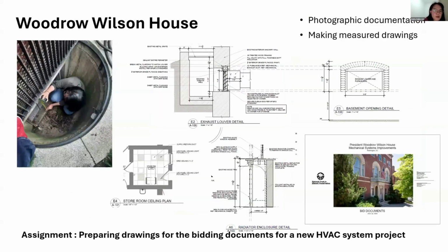And these measured drawings are a part of the bidding documents for the new HVAC system project. As a 100-year-old structure that was built with boiler piping underneath the wall, it is time to replace the vulnerable old system with a more energy and cost-efficient system. And it is the architect's job to make sure the new machines will be concealed so they are not obstructing the stories that the building wanted to tell.